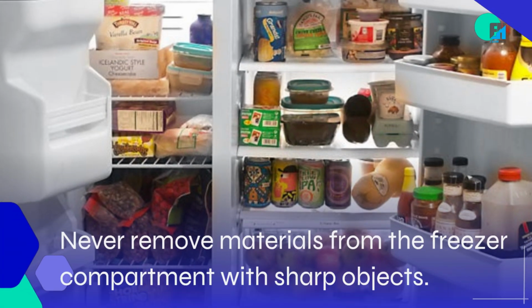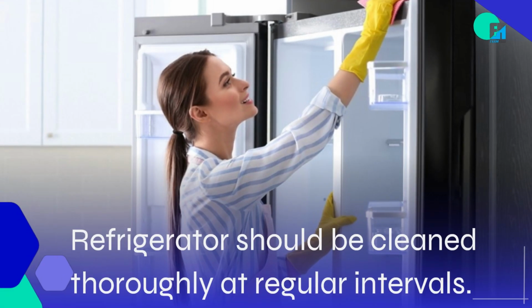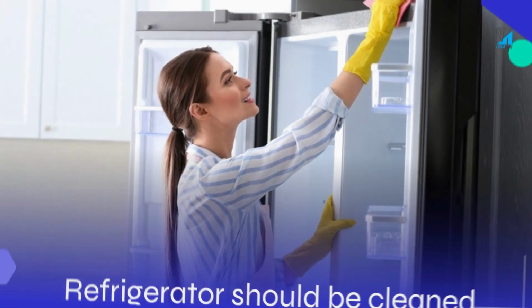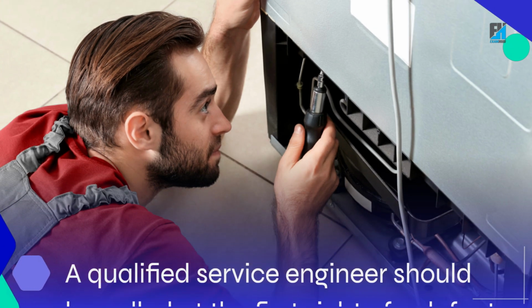Never remove materials from the freezer compartment with sharp objects. The refrigerator should be cleaned thoroughly at regular intervals. A qualified service engineer should be called at the first sight of a defect.